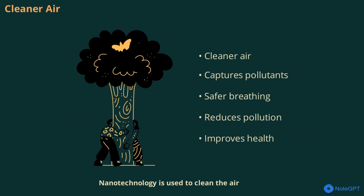Nanotechnology is used to clean the air. Nanomaterials can capture pollutants and make the air safer to breathe. This technology is helping to reduce air pollution and improve public health.